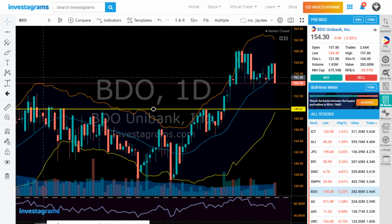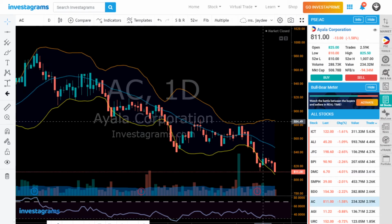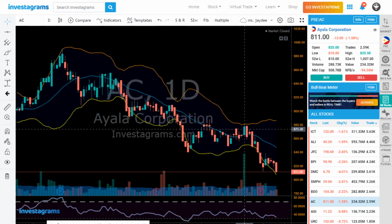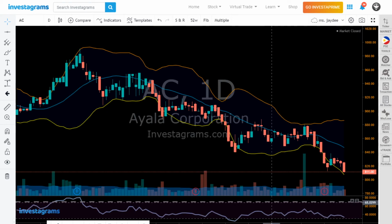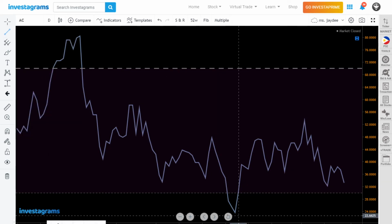This stock is bound to go down, and 149.67 is the next possible support that we are looking at. AC is also triggering the lower band, but the good thing is your RSI is already giving us some advanced signals that we might be facing a possible reversal soon. So this is how it looks like.